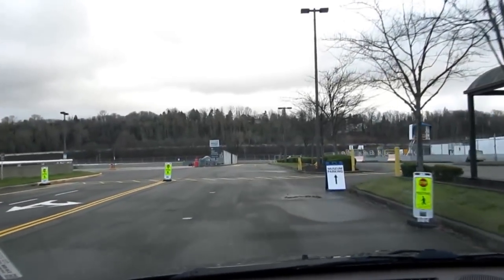Possible, make a U-turn, then take the first right. Yeah, it doesn't know where we are.